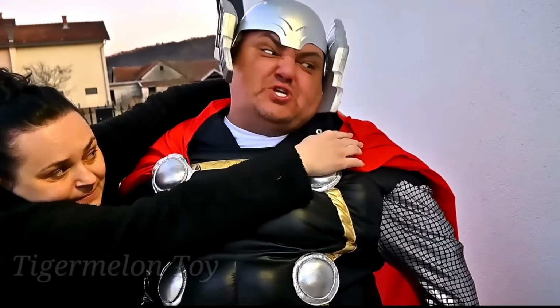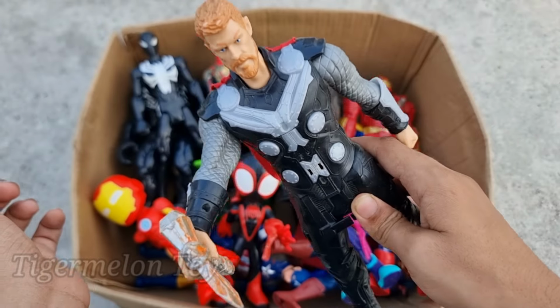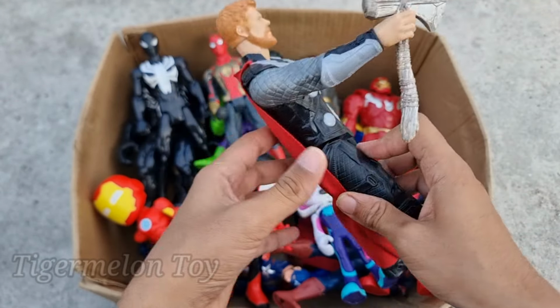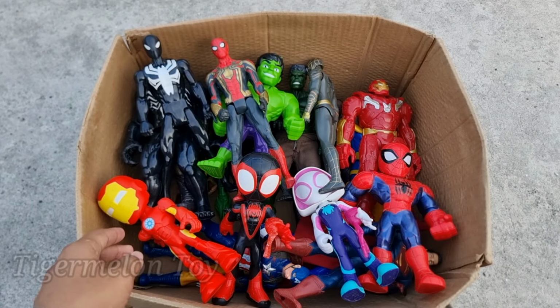Wow, guys, Hammer Hero Hammer Thor is looking very cool and very strong, guys. Look at the hammer and axe in his hand, guys. Look at the very cool red cape. This is the Hammer Superhero Hammer Thor. Wow, he's just super cool.